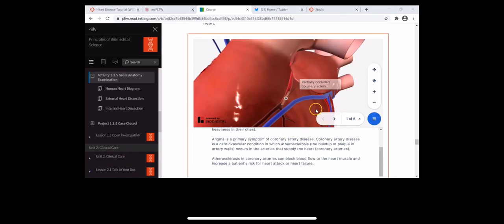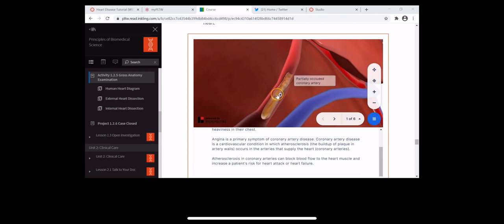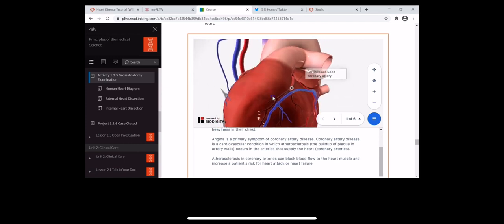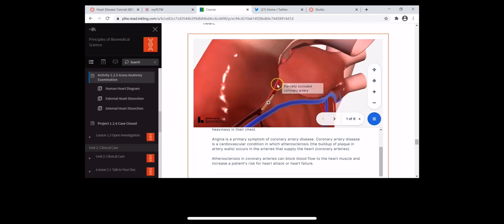Alright. Angina is a primary symptom of coronary artery disease. That is a cardiovascular condition in which there's a buildup of plaque in the artery walls, as I mentioned before, and that prevents the heart from getting blood correctly. So, as you can see, down here the vessel is not purplish, it's dark red, because it's not getting as much blood as this other part, which is brighter red, which is getting blood.